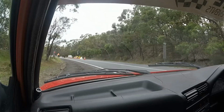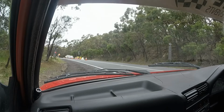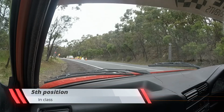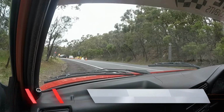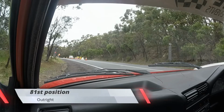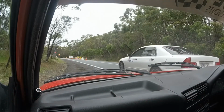Alright, so you can probably see from that video still, even on my last run, I'm taking a couple of areas a bit cautious. As I think I mentioned at the start of the video, this car's my pride and joy. I really don't want to damage it, so we're still being a little bit cautious in some places, but did manage to improve again on that last run. So it was a good day all in all.